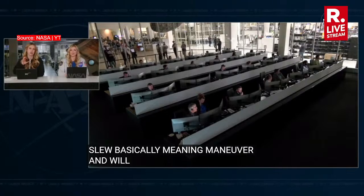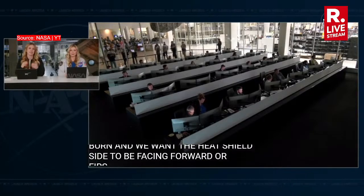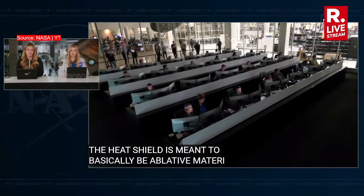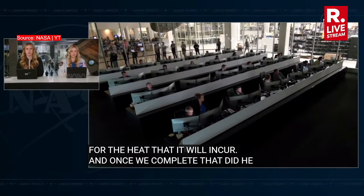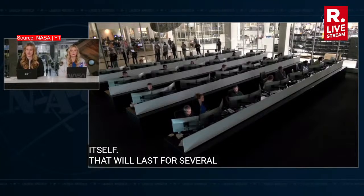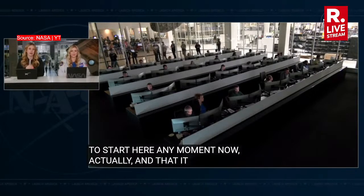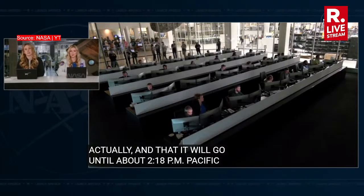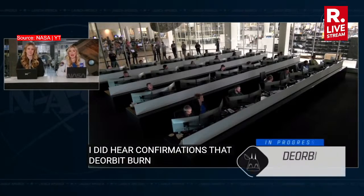We want the heat shield side to be facing forward, or first, if you will. We want that to be the leading edge of the Dragon capsule, as that heat shield is meant to be an ablative material for the heat that it will incur. Once we complete that deorbit burn attitude slew, we will initiate the deorbit burn itself. That will last for several minutes, expecting that to start any moment now, actually, and then it will go until about 2:18 p.m. Pacific time or 5:18 p.m. Eastern time. And I did hear confirmation that that deorbit burn is underway. As we mentioned, it's about a 7.5-minute burn.